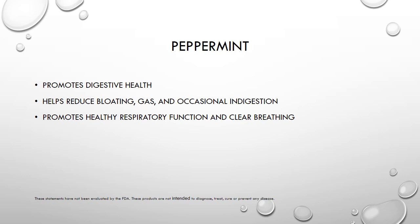I also have used it for the digestive properties that it has. If you do put it in your water, just put 1 drop in there because peppermint is really strong.